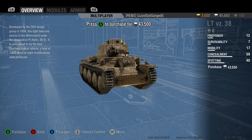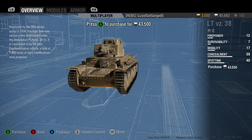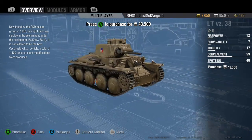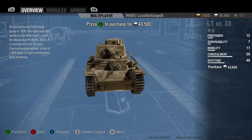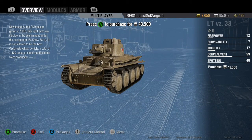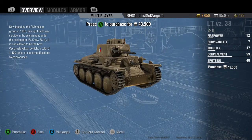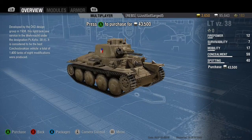the tank was designed in 1938. Light tank saw service in the Wehrmacht under the designation Panzerkampfwagen 38T. It was considered the best Czechoslovakian vehicle. A total of 1,400 tanks of 8 modifications were produced. So this is the Panzer 38T. In retrospect, it was originally designed by Czechoslovakia, I think it's the defense or something like that, and it was sold to the Germans, and it was actually a good tank.